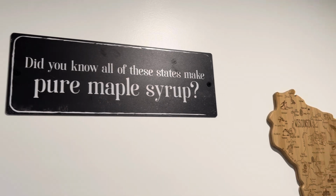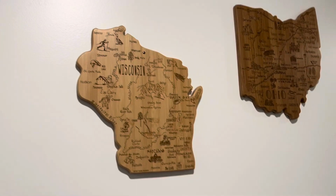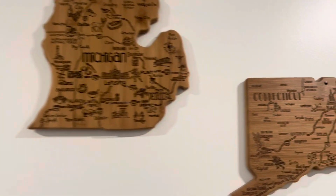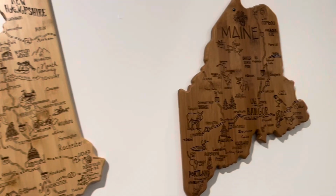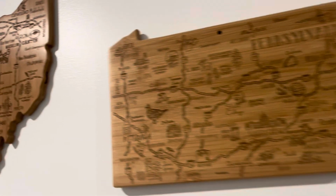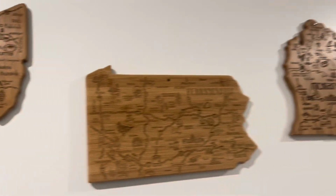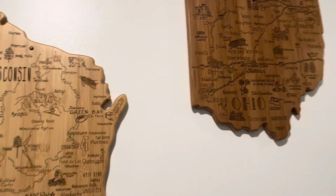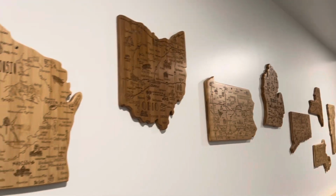So, did you know all these states make maple syrup? Wisconsin, Ohio, Pennsylvania, Michigan, Connecticut, Massachusetts, New York, Vermont, New Hampshire, and Maine. And Canada is actually the world's largest producer of maple syrup. Vermont is second, and then kind of everybody else. But yeah, I think it's so cool. It's a fun local thing. Again, supports local businesses, and it's good for you, and it is darn delicious.